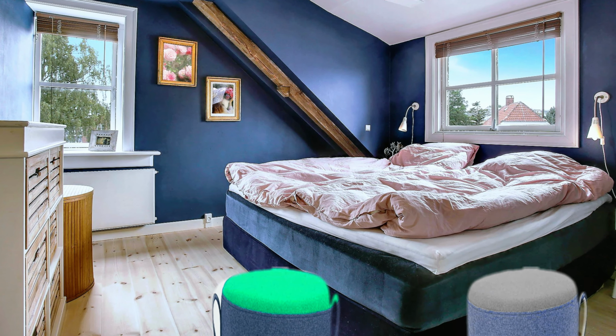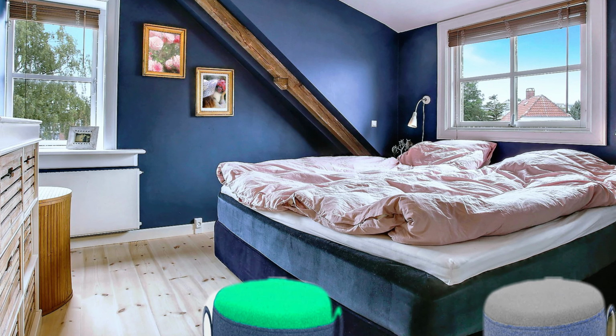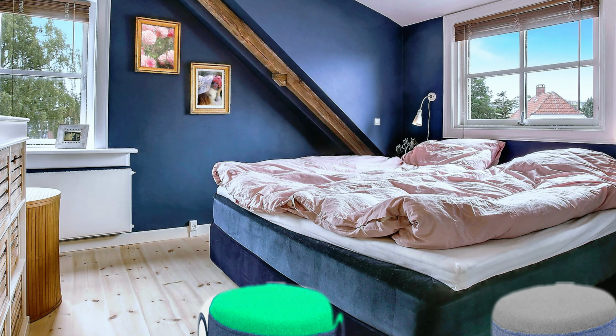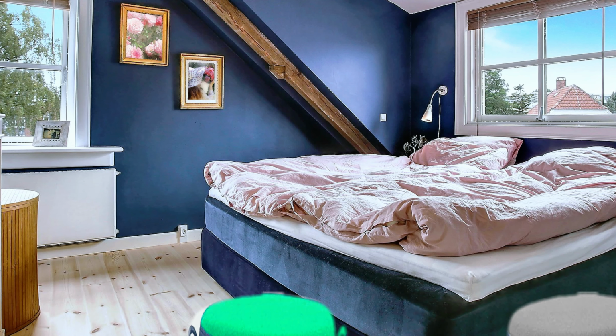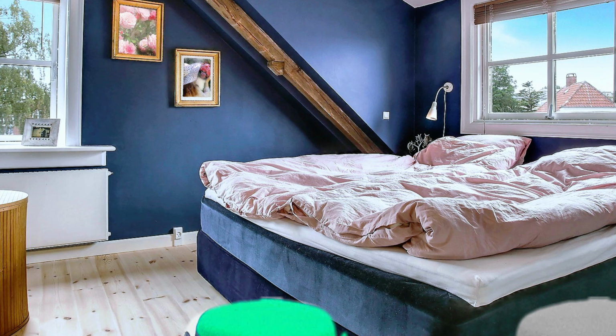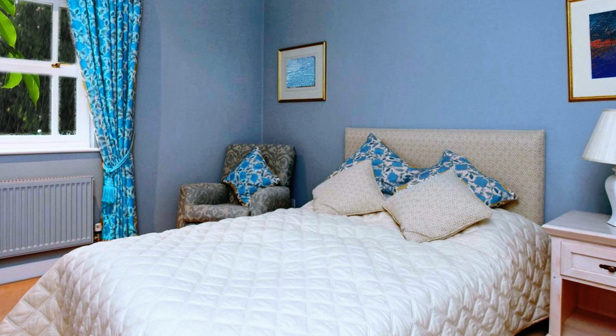Here you can see a homemade attic turned into a comfortable bedroom with a romantic and vintage look, exposed wooden beam and gorgeous hardwood flooring throughout, dark blue and white color palette with pink, gray and green color accents.